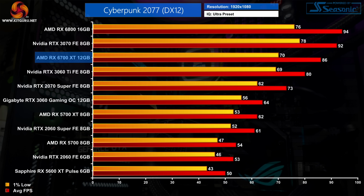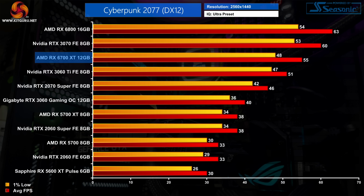At 1080p, the RX 6700 XT delivers 86 FPS on average, meaning it sits pretty neatly between the 3060 Ti and the 3070. That scaling also holds at 1440p, where the 6700 XT is 8% slower than the 3070, but 8% faster than the 3060 Ti. It can't quite manage 60 FPS here though. It's the only game of all 12 we tested where it didn't hit 60 FPS at 1440p.